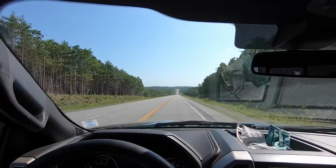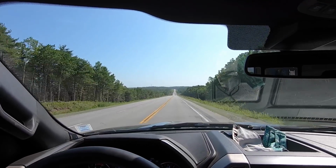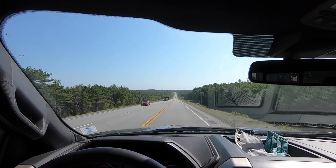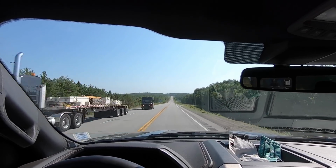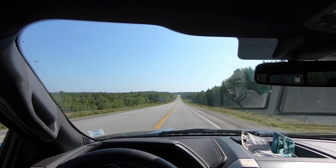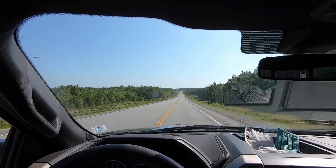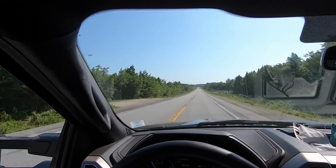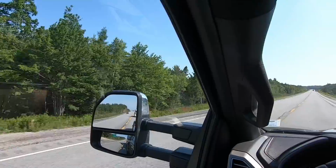The wide track front axle, the bigger brakes, the commercial grade tires, the extra power, the 10-speed, blows the Ram 3500 right out of the water in every aspect except for the exhaust brake, engine brake. But the transmission does a good job of holding it back, especially with adaptive cruise control.